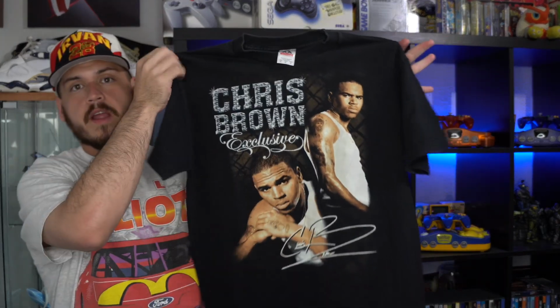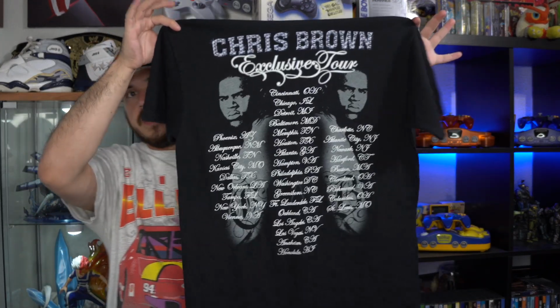And then I picked up a lot of clothing. I ended up grabbing 5 shirts for $25 total, and I ended up keeping these 3. So the first one is the Chris Brown tour tee right here. That one is a size medium, Chris Brown exclusive. On the back, you got all the tour city and dates and everything.